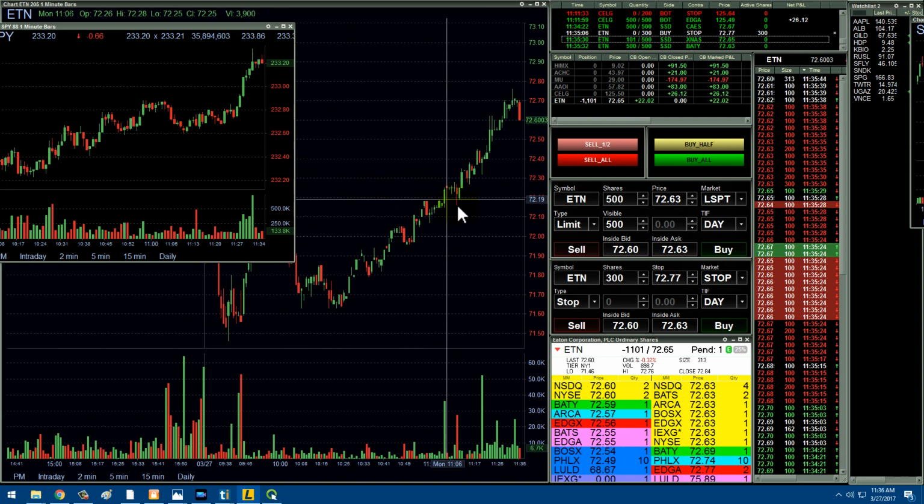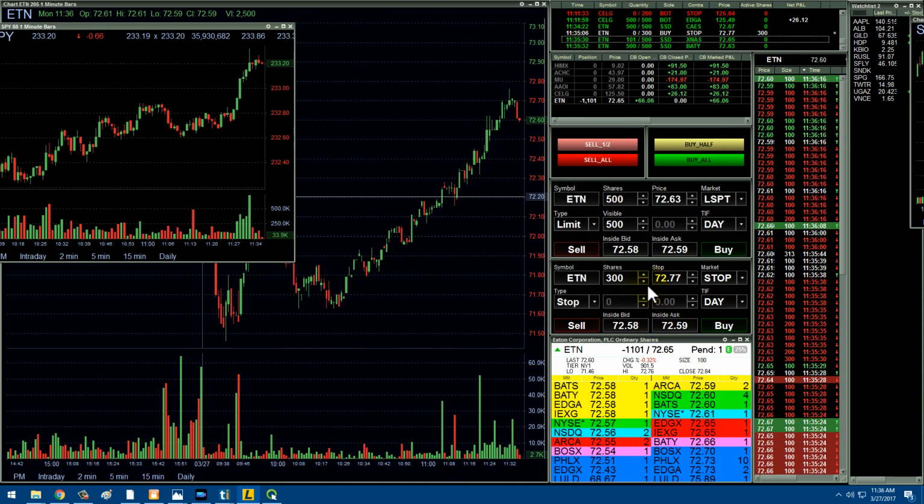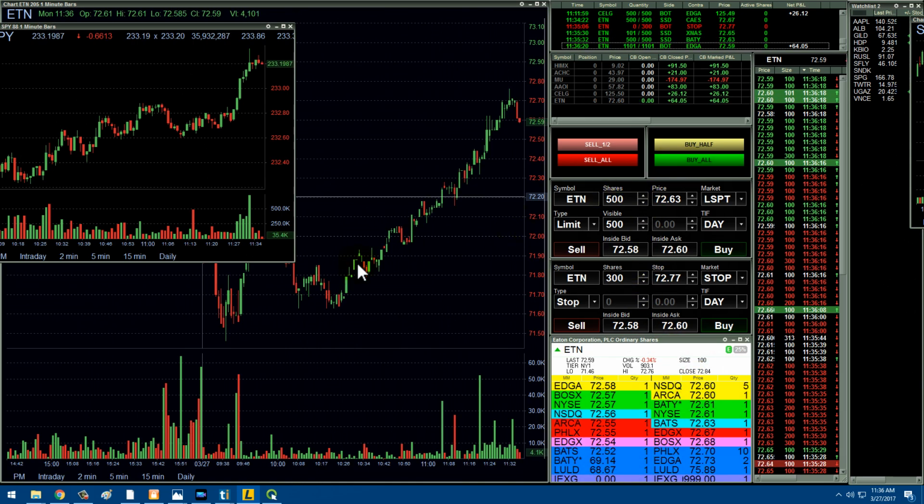SPY's printing red here, and level 2 is strong. Good. Just wait for it. Wait for another push. That looks good. Okay, I'm taking it. I'm not giving it any room.